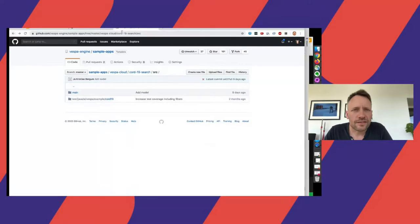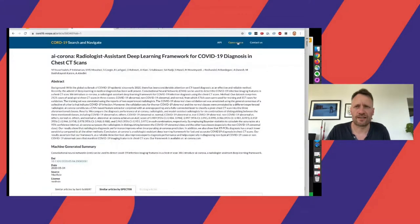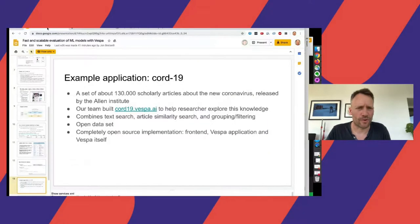Okay, so that's all I really wanted to cover, and that's really all there is in this application. You can easily check this out yourself. If you go to github.com Vespa engine sample applications, you can find it there. Or just go to CORD-19 and click the open source link on top.